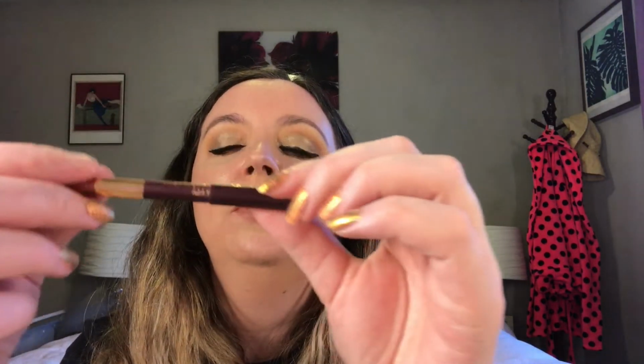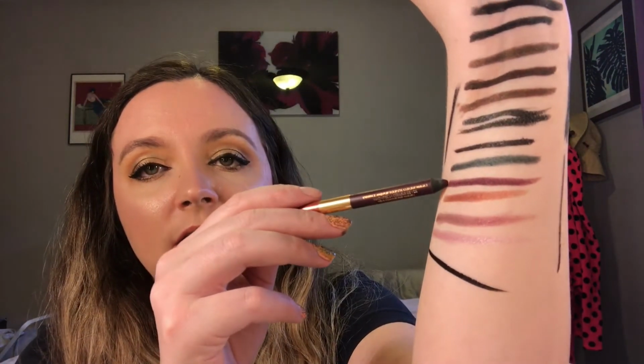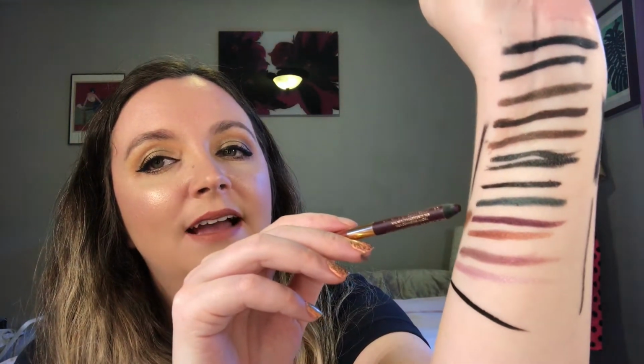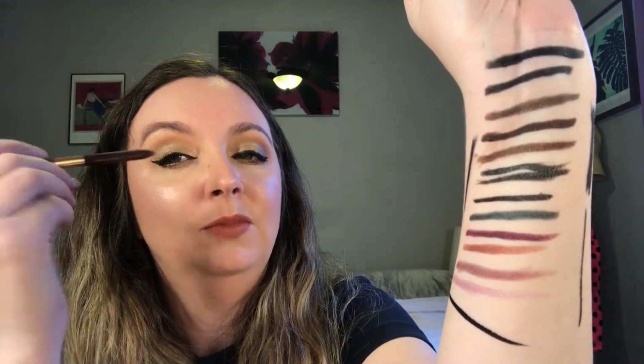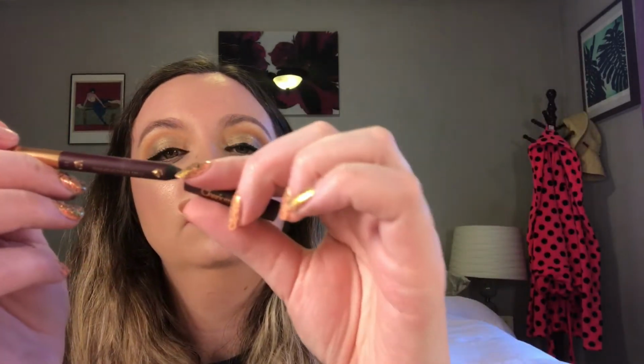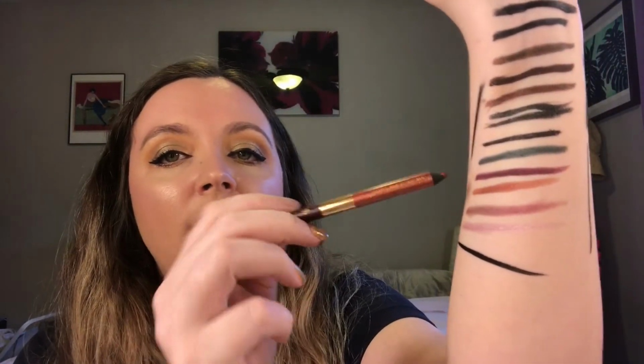Next, I have a matte maroon color. This is from Charlotte Tilbury. This is the Mesmerizing Maroon Matte, and this is this guy right here. Definitely pretty, but this is a really dry formula. I don't like how it kind of skips and is not smooth gliding on my eye. I do like the other side of this pencil, which is also Mesmerizing Maroon. This is the metallic side. It's just a lot smoother, so I like this one as well. I like the color of the matte, I just wish it applied a little bit better.